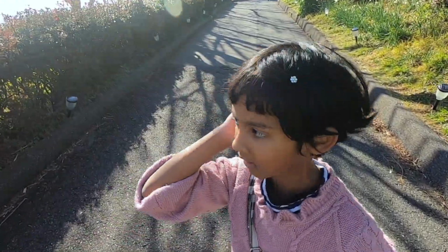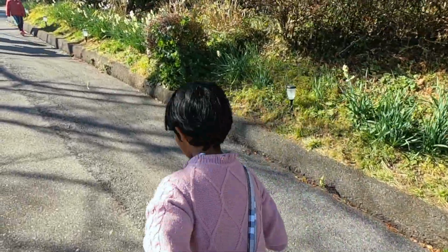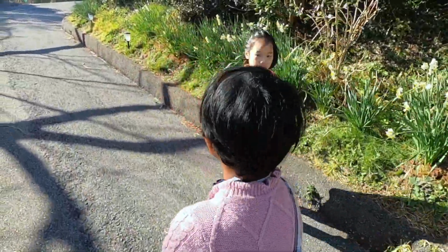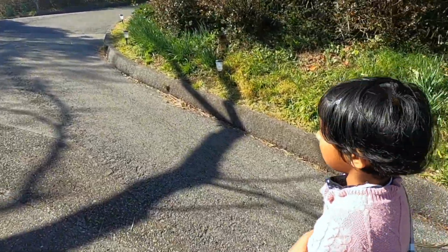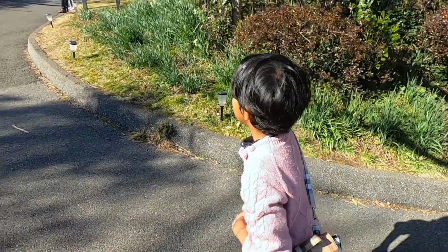Okay, watch out. This is not very dangerous. You are on the hill, right? Okay. So please watch your steps. Be careful while climbing up, okay? This is not a very difficult trail, but still you have to take care, right? And it could be dangerous. Yeah, it could be, right?